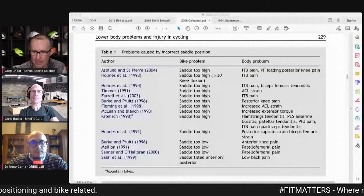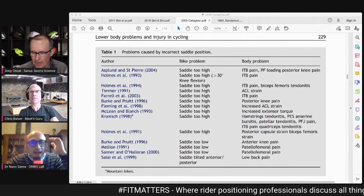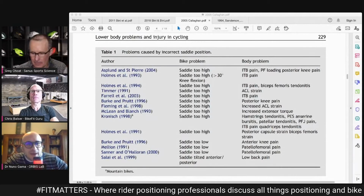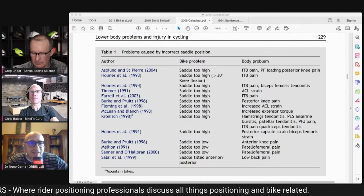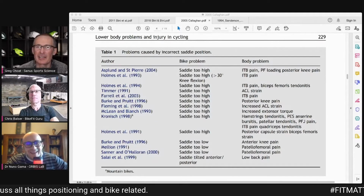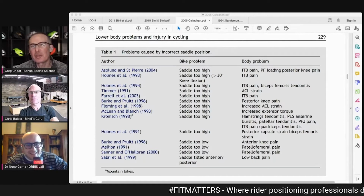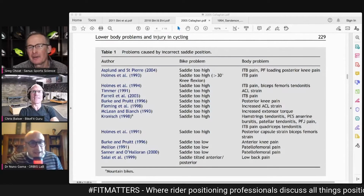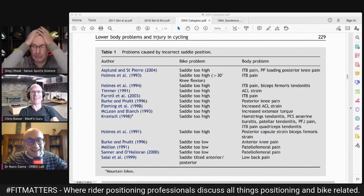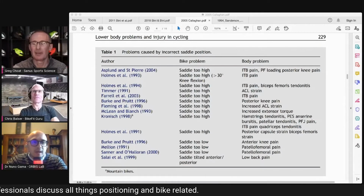Yeah, absolutely. Can you guys see my screen actually? Yeah, sure. So this is just a paper that I found. I thought it was interesting that with all the knee pain and all the knee problems, you ask what was the problem? Saddle too high, saddle too high, saddle too high. So hang on, let me get this straight. Are you suggesting that most people have their saddle too high? Oh my God! Yeah.